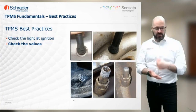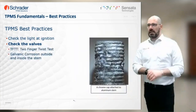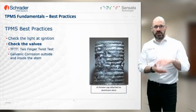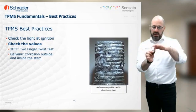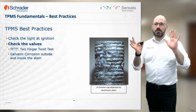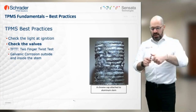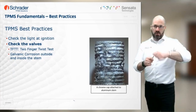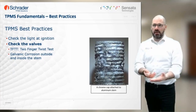Check the valve. Before you lift those tires from the ground, check the valve stem. Do that two-finger twist test. If you cannot remove the valve cap with just 2 fingers, stop right there. Don't go and reach for this pair of pliers and try to rip it out. You're going to just break everything. It's going to just break everything in your hand.